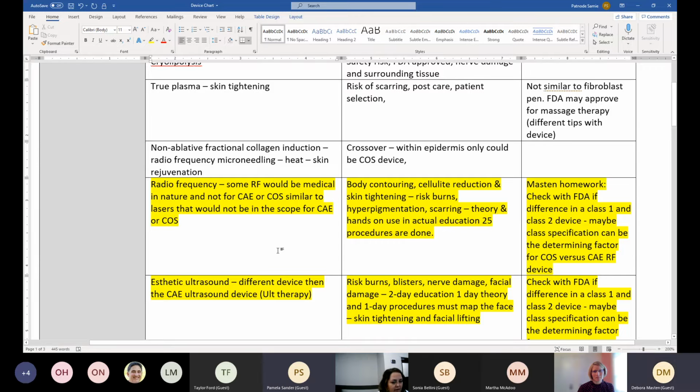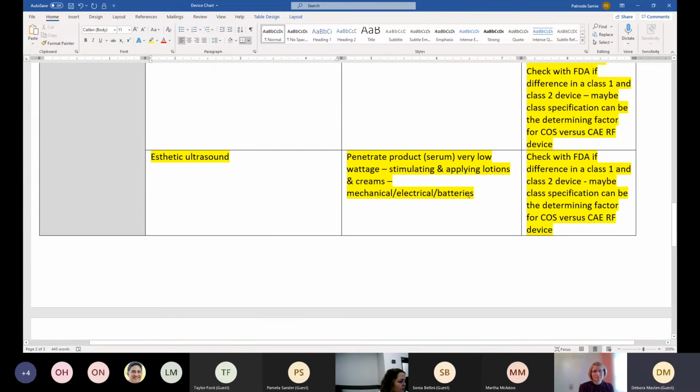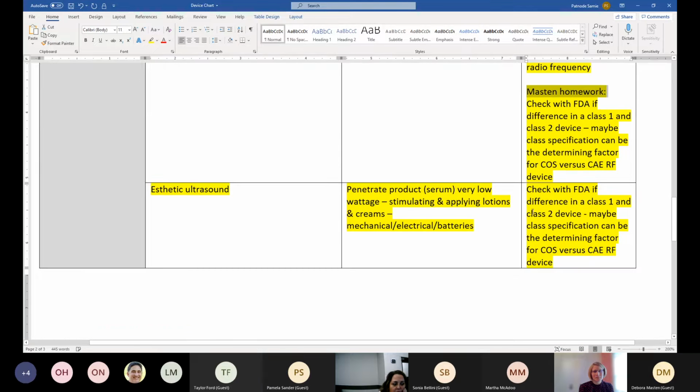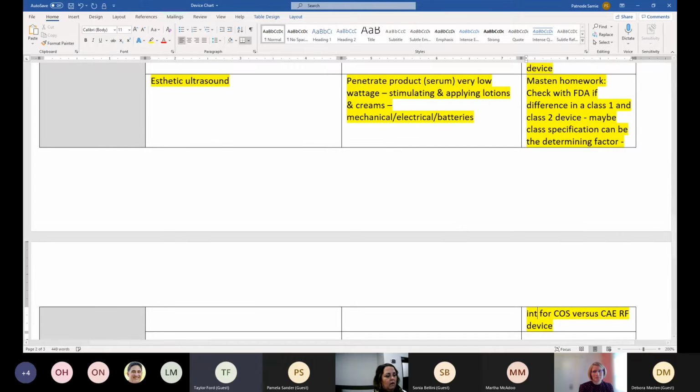Okay, we'll go back to that one again. Do we feel like we're going to check ultrasound and see what the FDA says about class specifications? Yes, I think that would be fine. Or really just going back again to what the device is made to do. If it is made to penetrate product, that would be fine. If it's made to cause facial tightening and facial lifting, it would fall under CAE. So intended use.